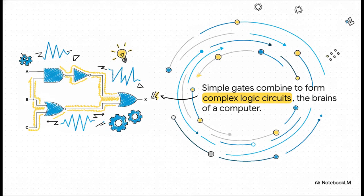And this is where the magic really happens. You take those simple little gates, you combine thousands, even millions of them, and you start to build something incredibly complex, like this logic circuit here. By linking all those simple rules together, you create complex behaviors. This is the very essence of creating technology.